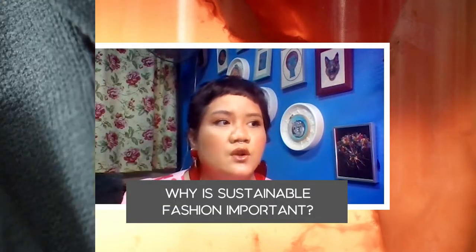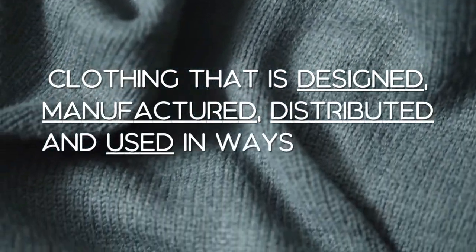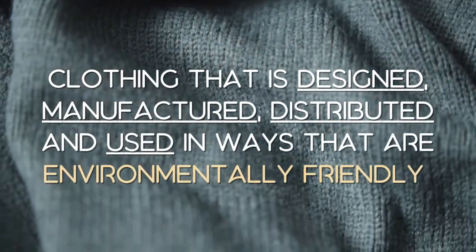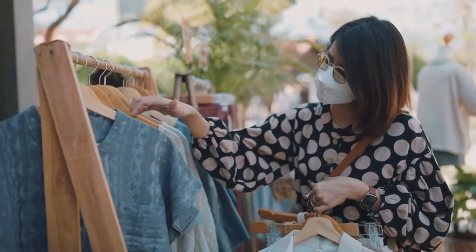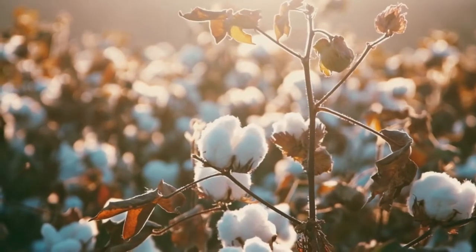Maybe can you share with us, why is sustainable fashion important? Sustainable fashion refers to clothing that is designed, manufactured, distributed, and used in ways that are environmentally friendly. A lot of consumers only look at sustainable fashion as buy cotton or buy organic materials. That isn't all what it is.